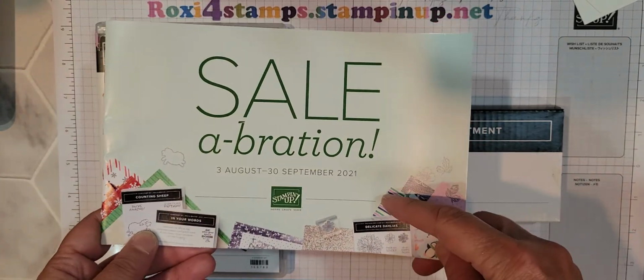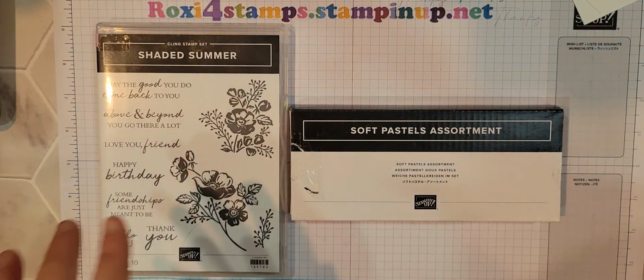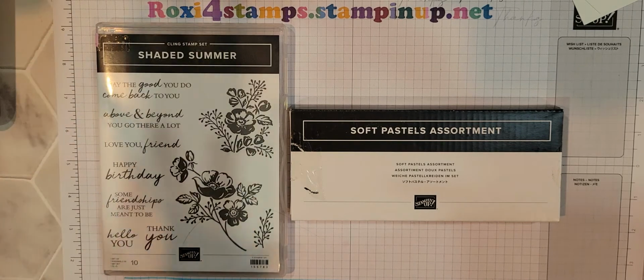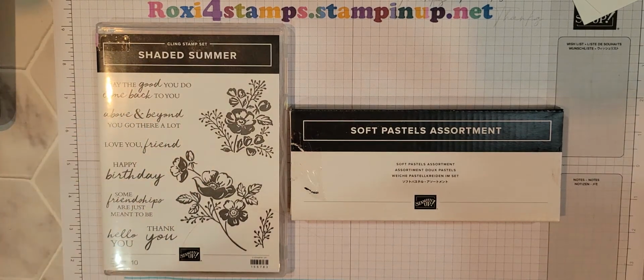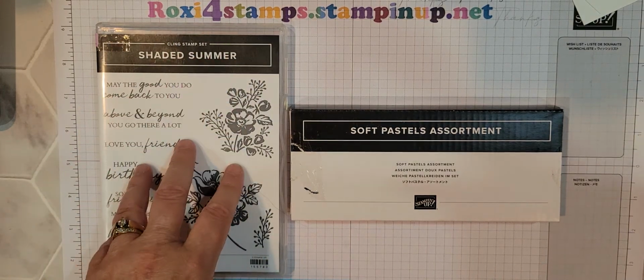Now, again, I can't show you the inside of this, but inside that celebration catalog with a $100 order, there is a die set that matches Shaded Summer. Now, this is after August 3rd for you guys, but for me, it was as a demonstrator because we had to pre-order a month ahead.